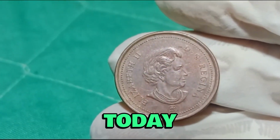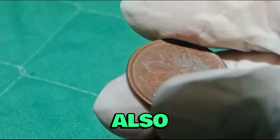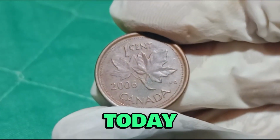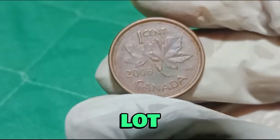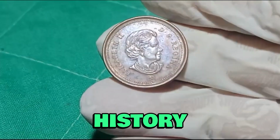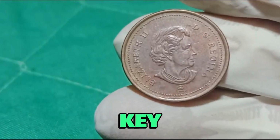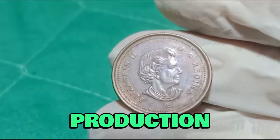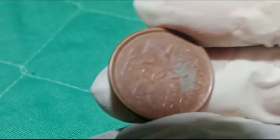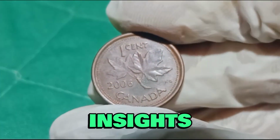Today, we're going to take a detailed look at the 2006 Canadian 1-cent coin, also known as the penny. Although it's no longer in circulation today, the 2006 penny still holds a lot of significance, not only for collectors but also for those interested in Canadian history. Stick around, as we're going to uncover the full history of this coin, the key details about its design, production, rare variants, and most importantly, its potential worth in today's market. Whether you're a seasoned collector or just getting started, this video will provide you with the insights you need.